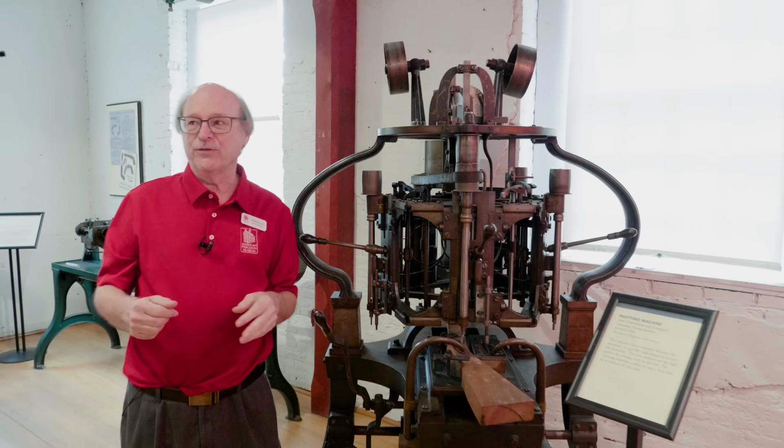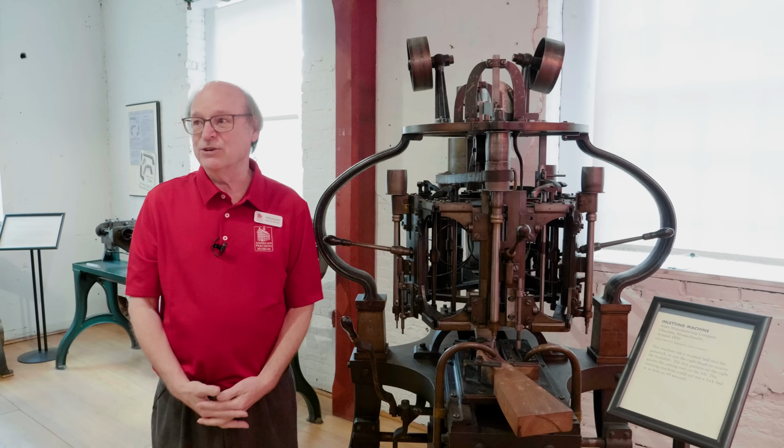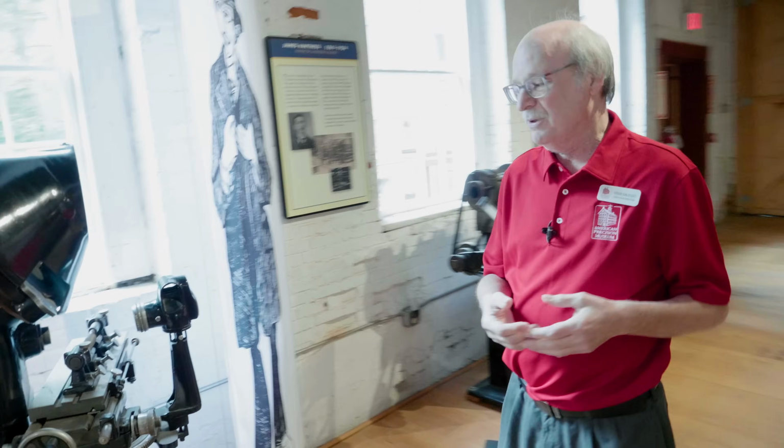So this might be one of the first or very early examples of tool changing that we have in the industry. I can't stress enough that our goal here is to inspire the next generation of maker, inspire and engage.